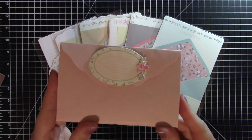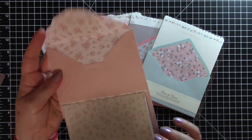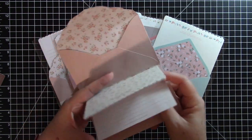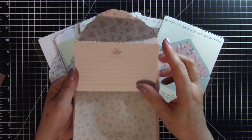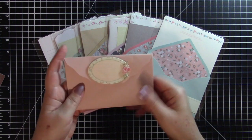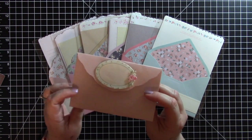This is the little journal I made using envelopes and stationery from BB Craft, and I will show you this cute little journal. It has 2 pockets. It's made from 2 envelopes and 4 sheets of paper, so it has 8 pages when they're folded in half. It has a hook and loop closure and a cute sticker as an embellishment. So if you want to see how to make this journal, check out that video.